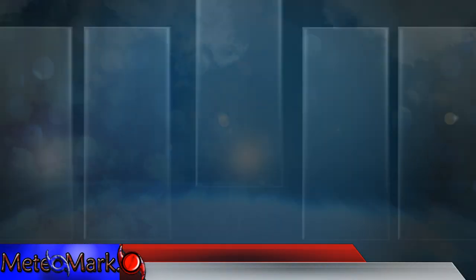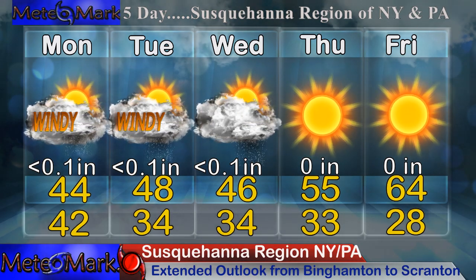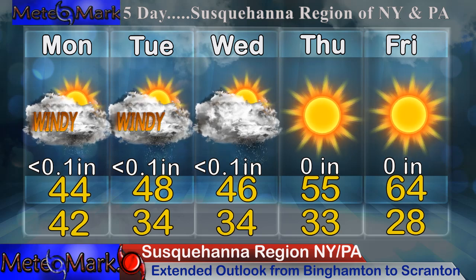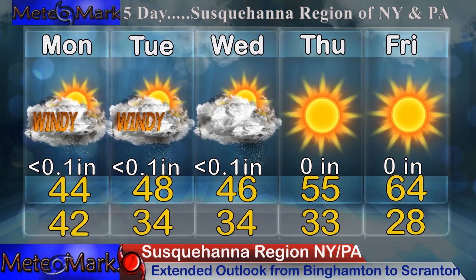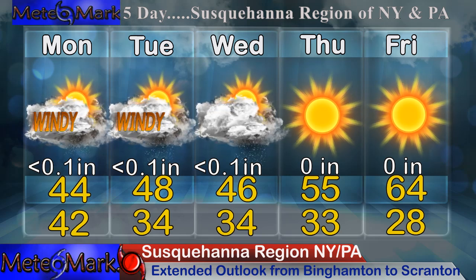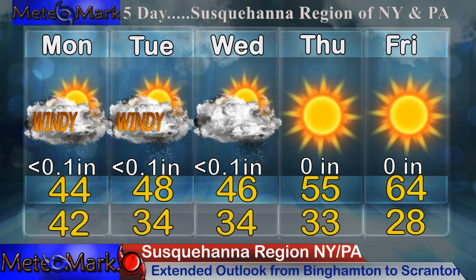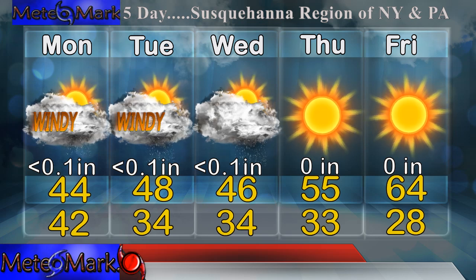Extended forecast for our hometown viewers, Binghamton to Scranton, Upper Susquehanna River Valley of New York and Pennsylvania. It's going to be a cold start to the week here. Unsettled lake effect rain showers Monday, Tuesday, and Wednesday. Highs held into the 40s. Very windy as well. It'll feel a lot colder and damp. But look at this. By Thursday into Friday, sunny skies, clearing conditions as high pressure builds in. We'll make it to the lower to mid 60s by Friday.